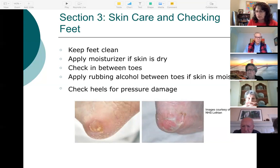So when you check your feet, you want to make sure that they're clean. Again, this is with a mirror or a significant other, or if you're still lucky enough to be flexible and be able to bend so that you can see the bottoms, great. If you still have eyesight, that's good. All of these things will diminish through age. So you've got to figure out ways to do this and make it a habit.